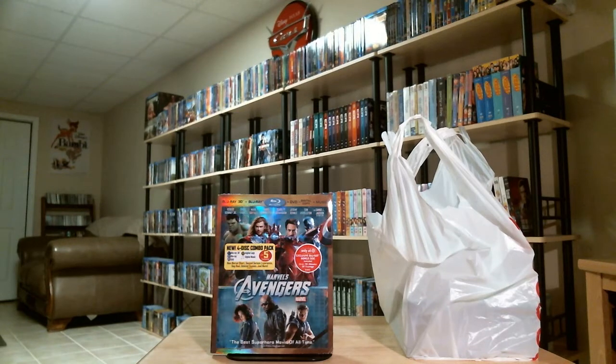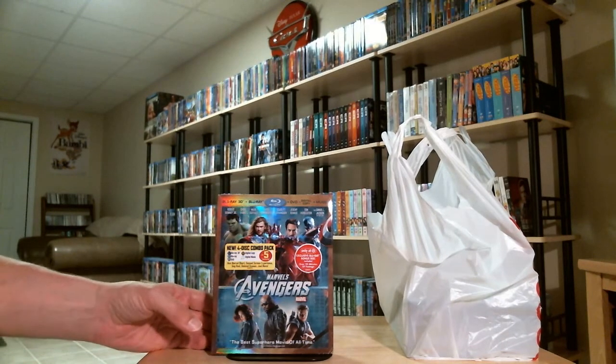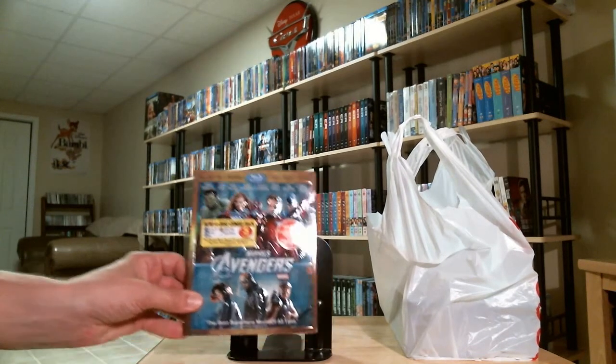Toy collector here. I just thought I'd show you what I picked up today. I've got Marvel's Avengers, the Target exclusive.